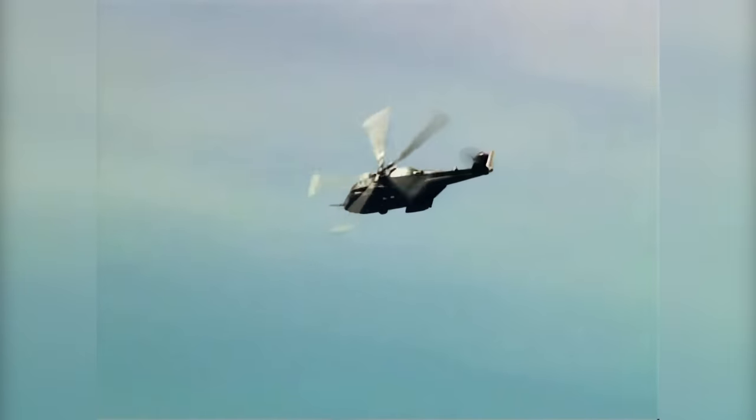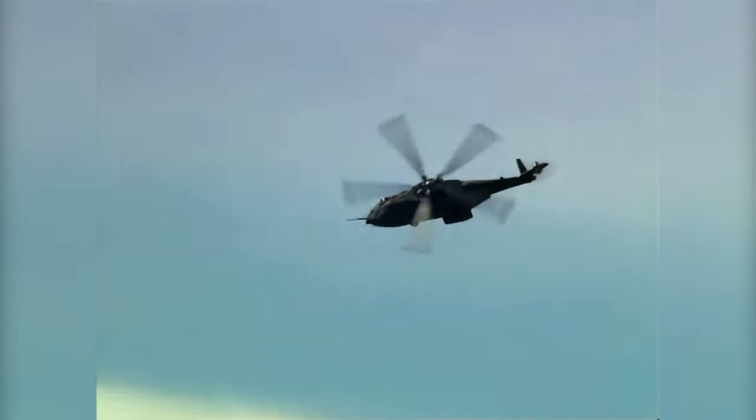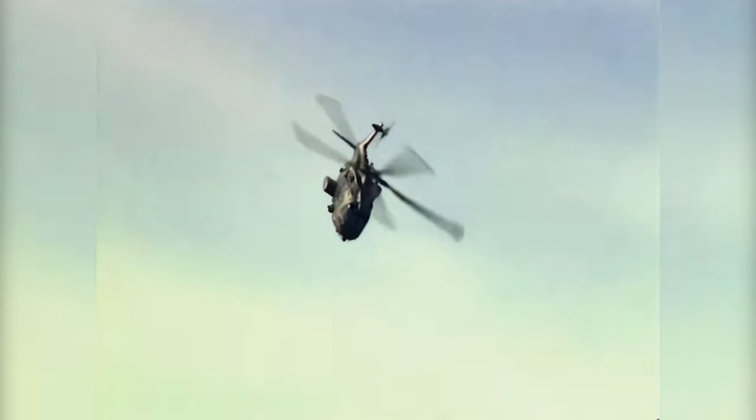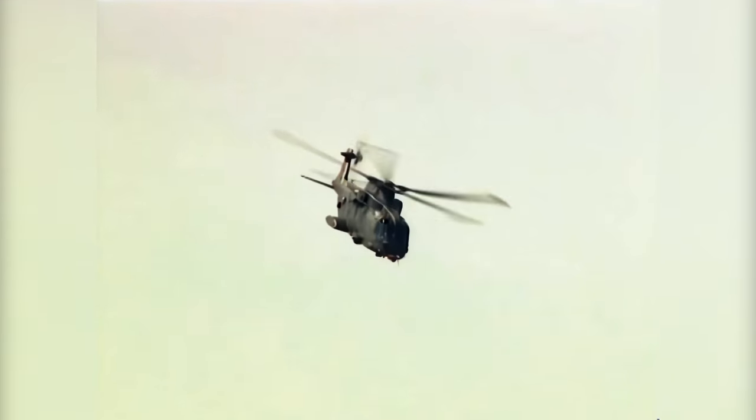The helicopter is also fitted with an active vibration damping system, which helps to reduce the noise and vibration inside the cabin to a level no greater than that of a turboprop aircraft.